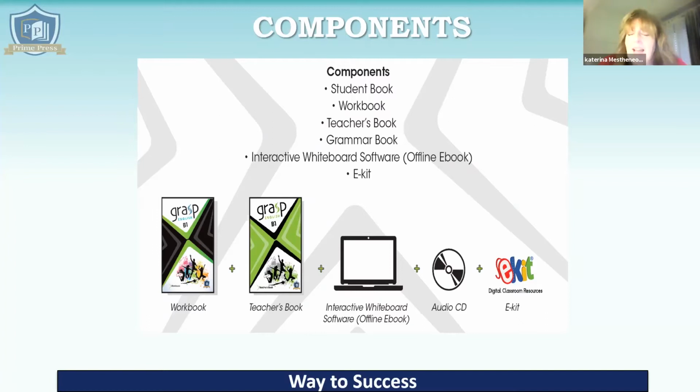Now, I don't have at the moment the interactive whiteboard software or the e-kit or the grammar book. We're going to be focusing mainly on the features of the course as a whole and on the workbook and the student's book. But as these are really key selling points, I suggest that at some point we do another seminar that is focusing mainly on the e-kit and the interactive whiteboard software. So if you would like to do that, then we can arrange to do that at some point in the very near future.